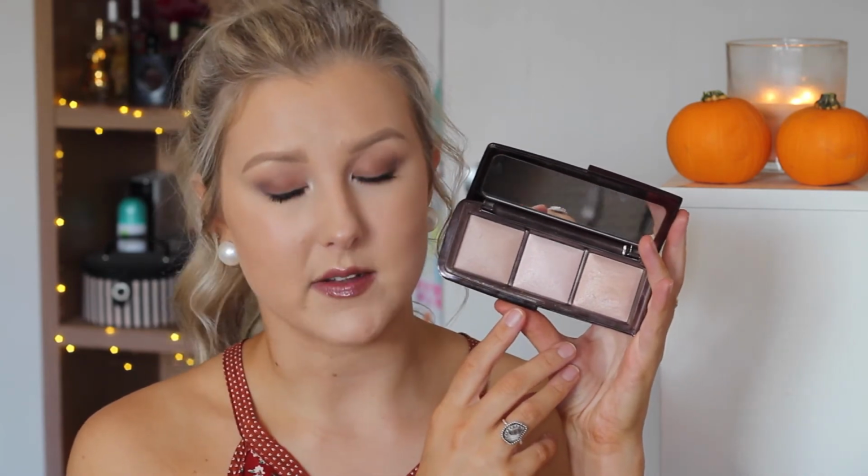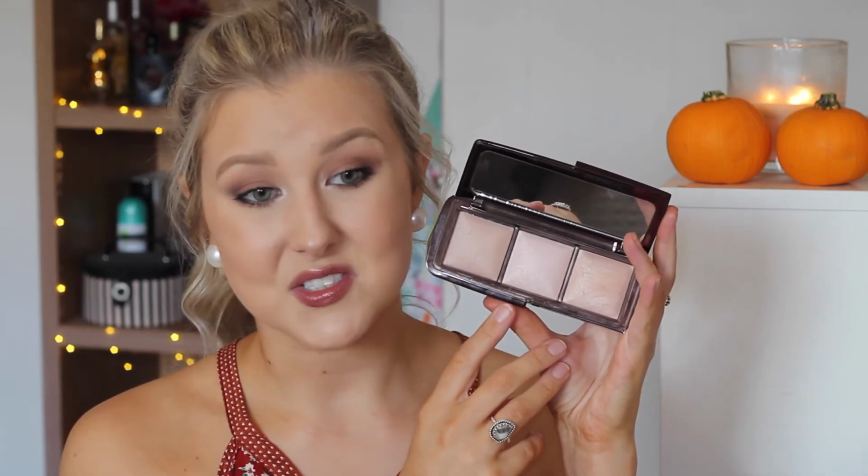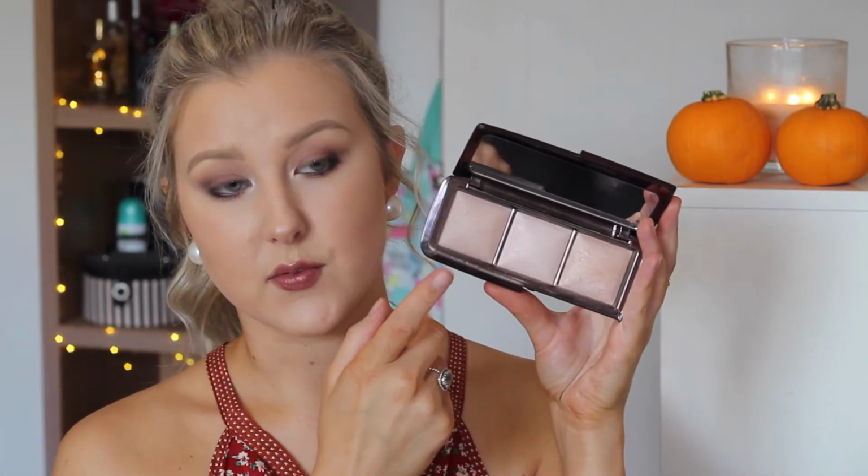So this is a nice luxury product. I haven't played around with it that much. I've had it for a while now though. It's just not something that I think is absolutely worth the hype. I do really like Radiant Light and Dim Light. This one's a little bit too white.